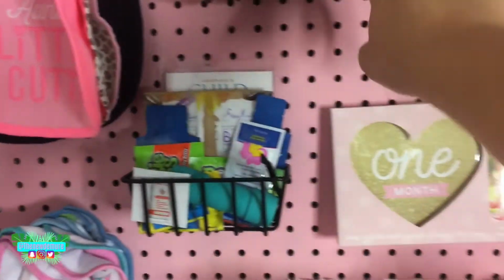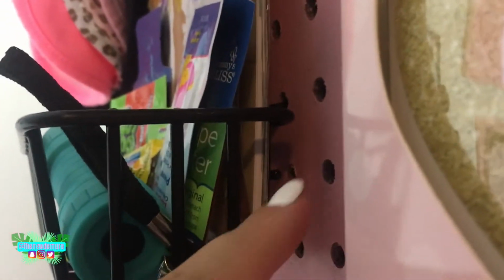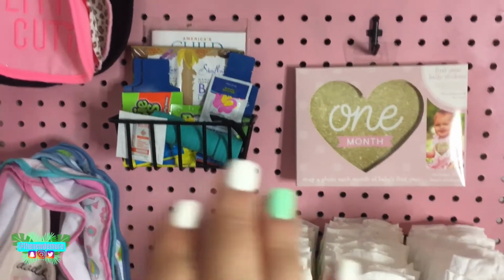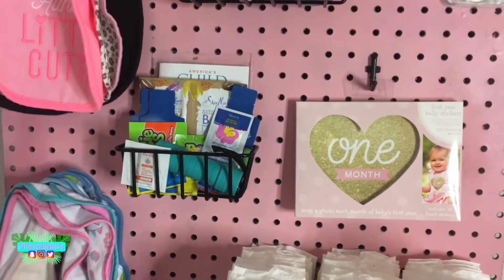These baskets came in a 3-pack. The only thing I didn't like about them is that they're supposed to fit inside of these pegboard holes perfectly. Where that's pushed in right there, this part is supposed to go in here or in here, but it doesn't. Keep that in mind if you're going to order these off Amazon. But they fit fine because it's easy to maneuver them still. That did bother me though.